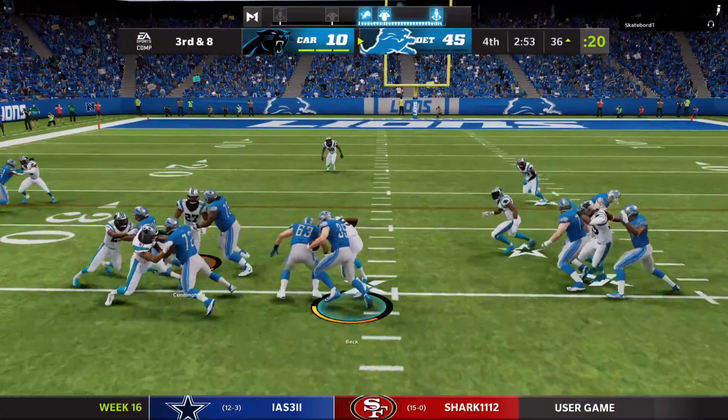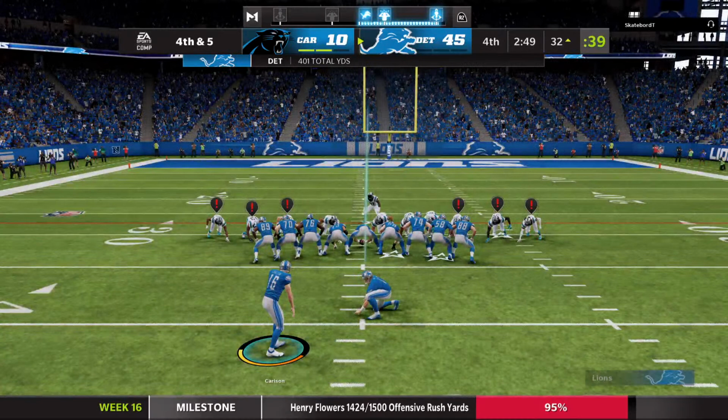Give to the fullback on the dive. 4 yards on the pickup there, but it's going to take him to 4th down. Now the Panthers are going to use the first of their timeouts. That'll leave them with 2 remaining. We'll be back after this.